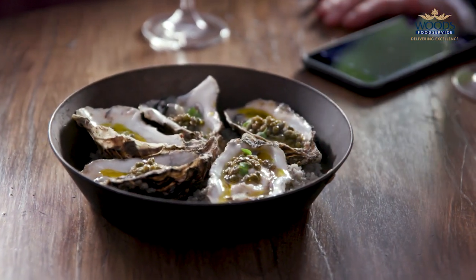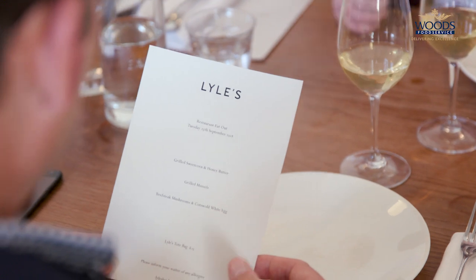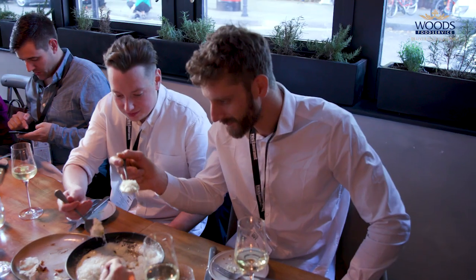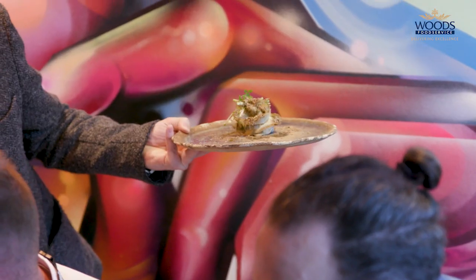Everything that we've had so far has been delicious. I really enjoyed the oysters and stuff at the first place. And then Lyle's, that broth we had at the end was like super nice. But this food here has been just outstanding for me. Just like all the cheesy, goody, probably really fatty food and not something you could eat every day, but really gorgeous. Something you could just spoil yourself with.